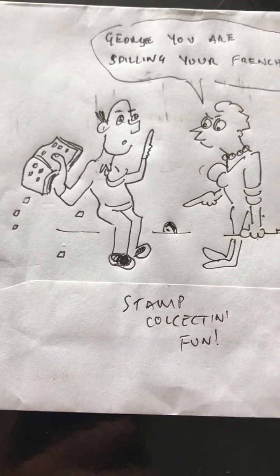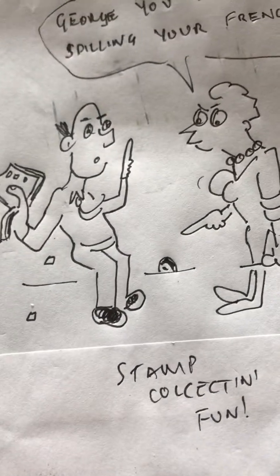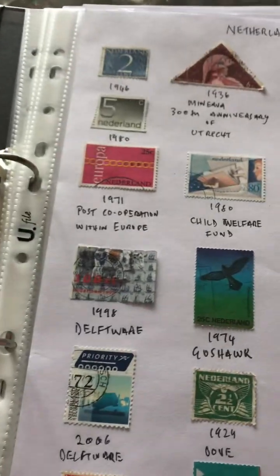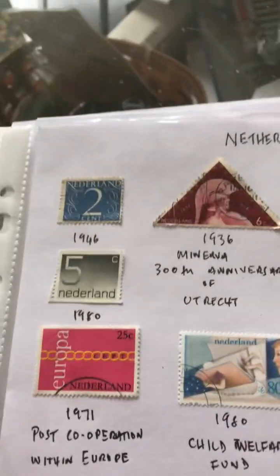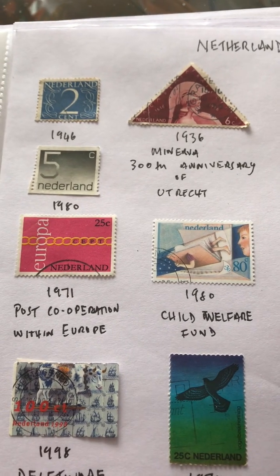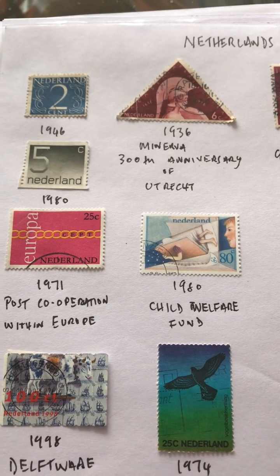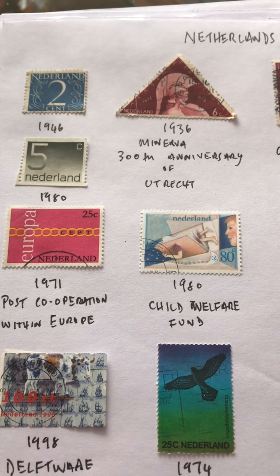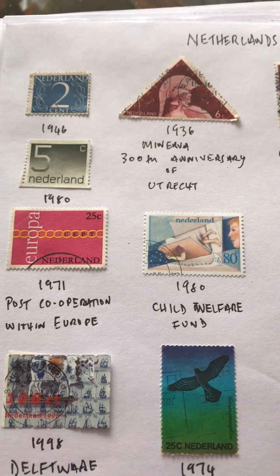Anyway, we could do better than that. Hold on, George. So, what have I got today? Well, I thought I'd go through the new collection that I've been starting, and it's been proceeding quite nicely. What I've done is, as stamps come in, I affix them in no particular order. Sometimes I set aside a little bit of room for an era, let's put it like that.